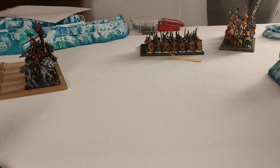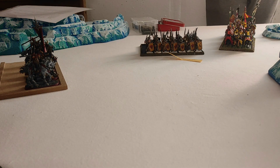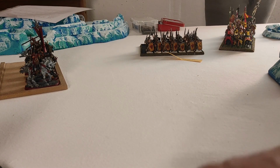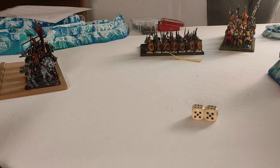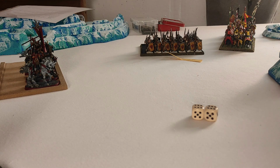And I'll use these 2 dice on them once more, the Bolt of Change. I need 8 for the Bolt of Change. 6 and 6 is 12. It succeeded. And it even gives me 2 dice back. On the other hand, I can't use them because I don't have a 4th spell.